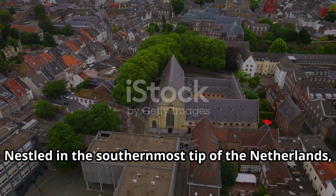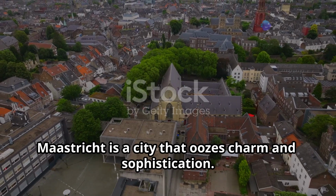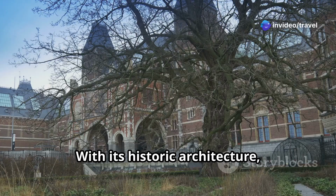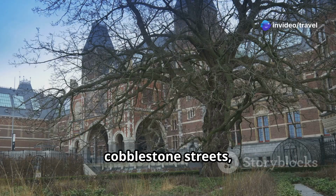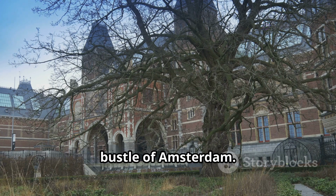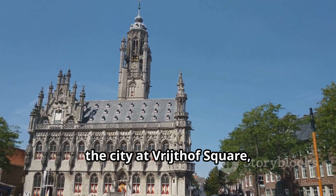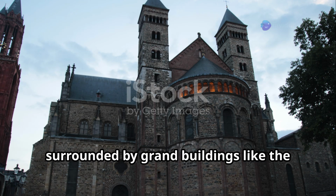Nestled in the southernmost tip of the Netherlands, Maastricht is a city that oozes charm and sophistication. With its historic architecture, cobblestone streets, and a laid-back atmosphere, it feels a world away from the hustle and bustle of Amsterdam. Start your exploration in the heart of the city at Vrijthof Square, surrounded by grand buildings like the imposing St. Servatius Basilica.